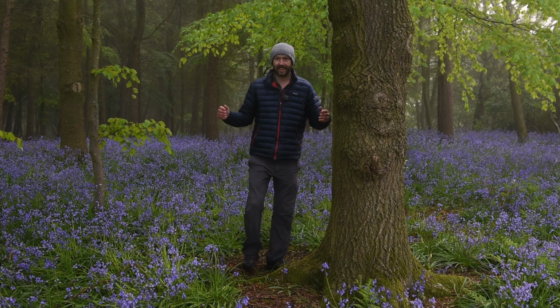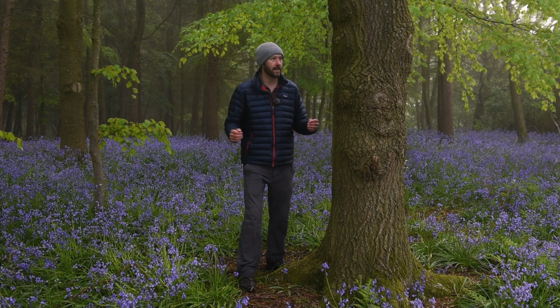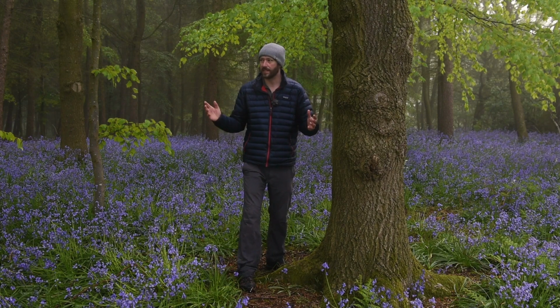So finally, after 4 sunrises, I've got fog and the perfect conditions for taking these beautiful bluebell woodlands.